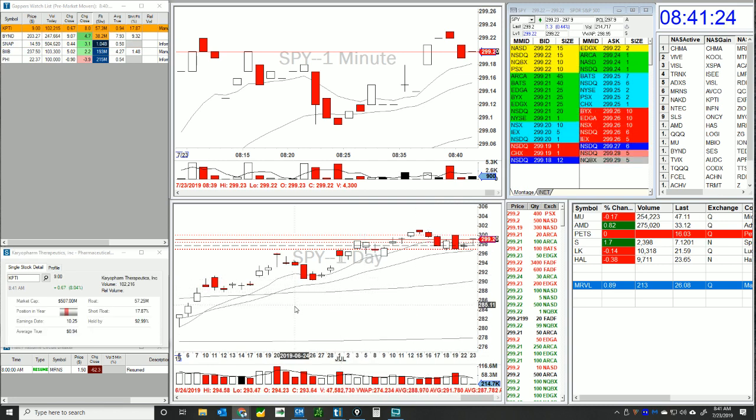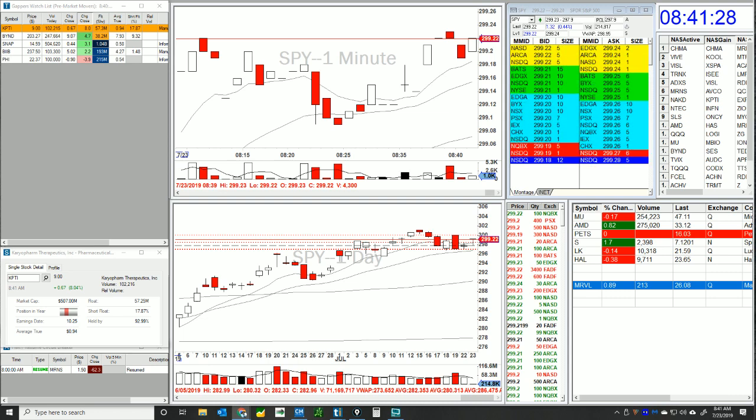Not a whole lot in the way of economic data. This morning, 10 a.m. Eastern, the existing home sales report will come out. There's a little bit more data tomorrow and Thursday, but really not a big week on that front.